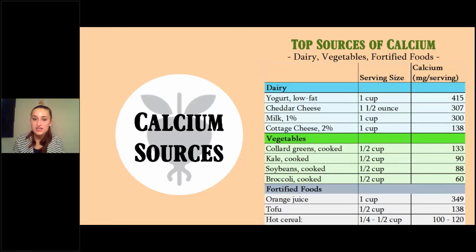So moving on to vegetables. While vegetables do contain calcium, they don't contain as much calcium as dairy does. But for some examples, vegetables that are high in calcium include things like cooked collard greens, cooked kale, soybeans, and even broccoli. And so down here at the bottom, we're going to take a look at fortified foods. So these are the foods that have to have calcium added to them. Not every food is going to contain calcium, so you've got to check the nutrition facts label to make sure that it does have some calcium in it. But some common calcium fortified foods include things like orange juice, even tofu, and some hot cereals, so things like oatmeal and cream of wheat.